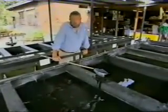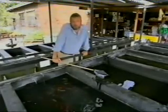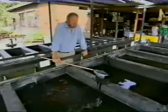But before we start fishing, I thought we'd come here to the Waveney Fish Farm, which is actually just across the road from Dismere, to show you what a crucian carp looks like.